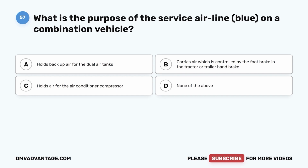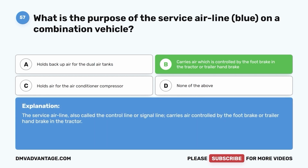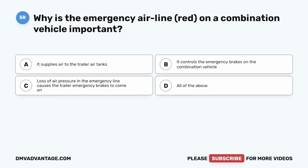Question 57. What is the purpose of the service airline, blue, on a combination vehicle? A. Holds backup air for the dual air tanks. B. Carries air which is controlled by the foot brake in the tractor or trailer handbrake. C. Holds air for the air conditioner compressor. D. None of the above. The correct answer is B. Carries air which is controlled by the foot brake in the tractor or trailer handbrake. The service airline, also called a control line or signal line, carries air controlled by the foot brake or trailer handbrake in the tractor.